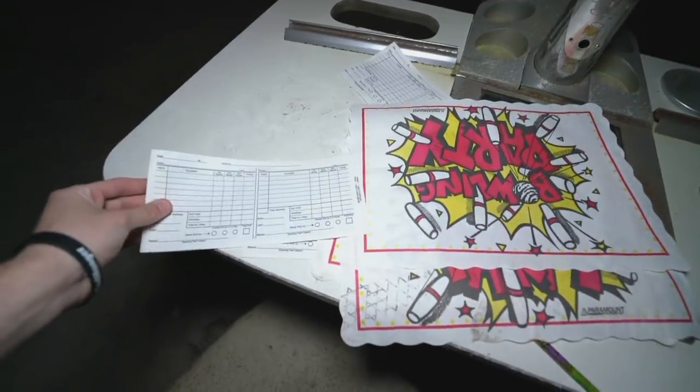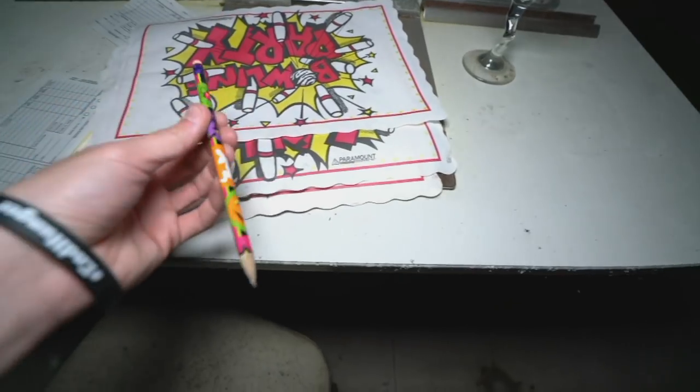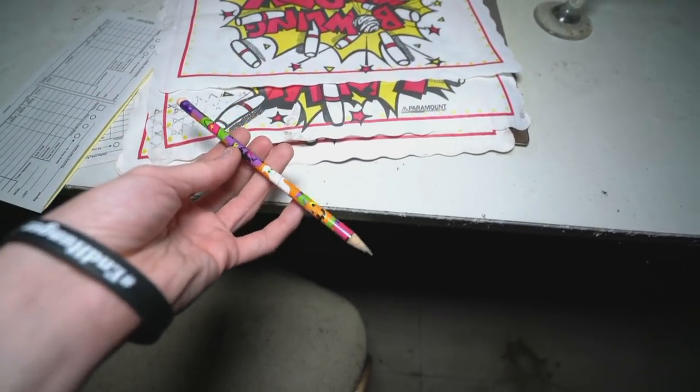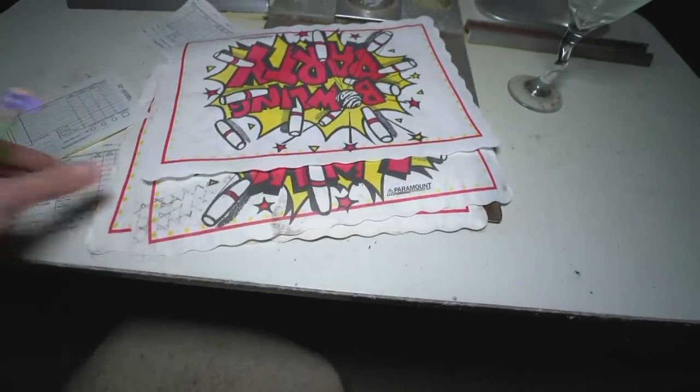Still got some scores left behind. Just the sheets though. Got a little pencil, a little Halloween pencil. Pretty cool stuff.